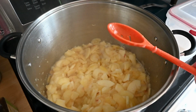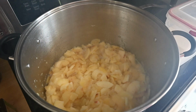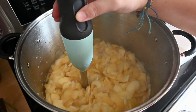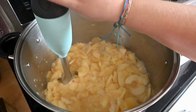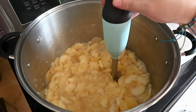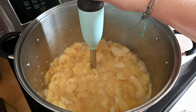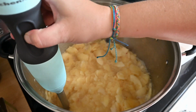How I like to process this is different than some people. You can do it however you want. I like to use the immersion blender and blend it up. I did turn the heat down. It's on a little bit above low. I will turn it back up when I'm putting the applesauce in the jars, but I turned it down for now. I basically just immersion blend this until it becomes the consistency of applesauce.